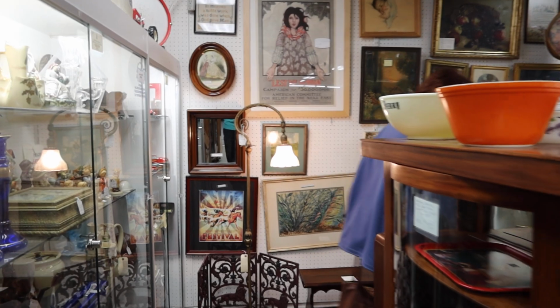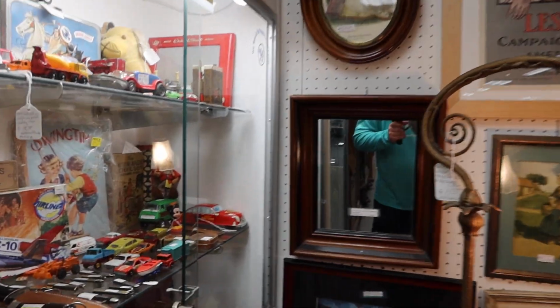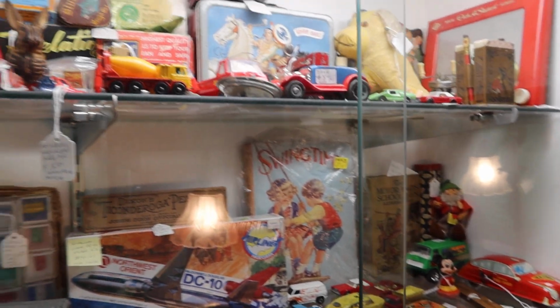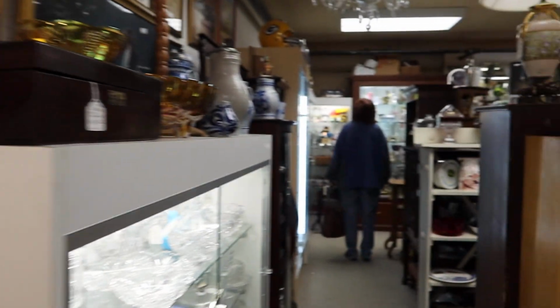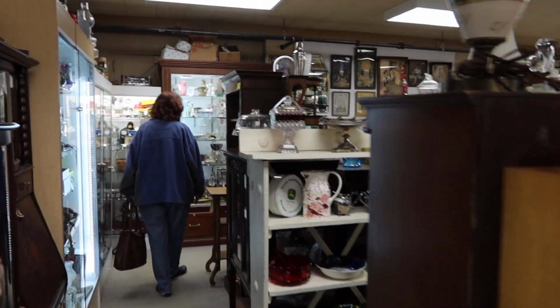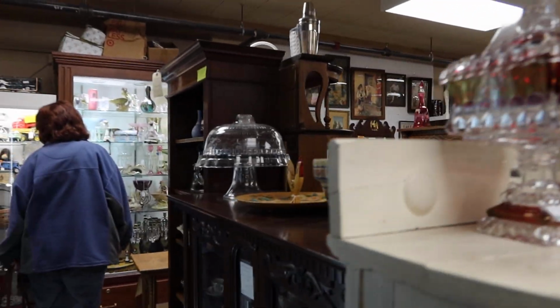I'm more so like the antique stores that have things kind of organized a little bit, makes things a little bit easier when you go looking around. But these are also kind of fun because you never know what you're going to find. You gotta always double check these nooks and crannies, you never know what you're going to find.